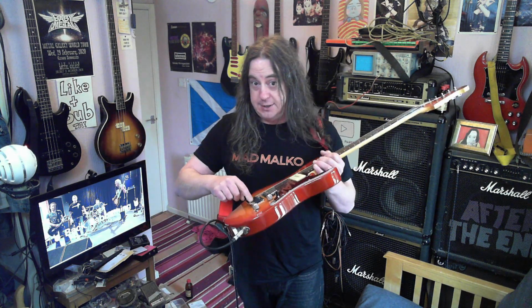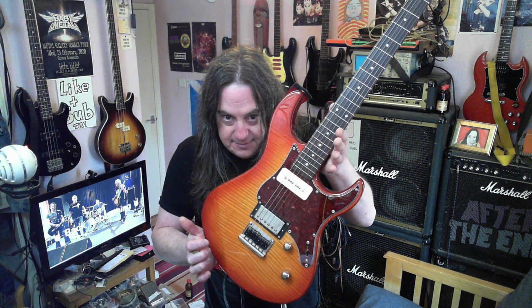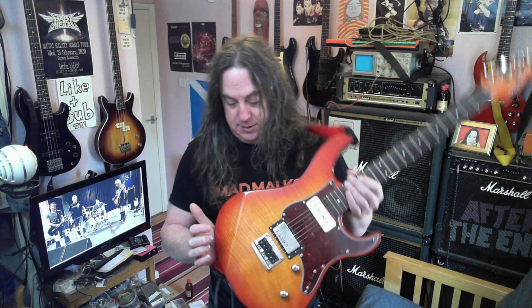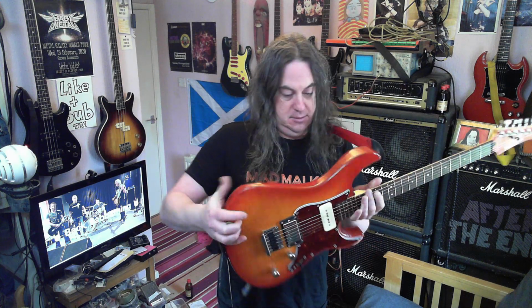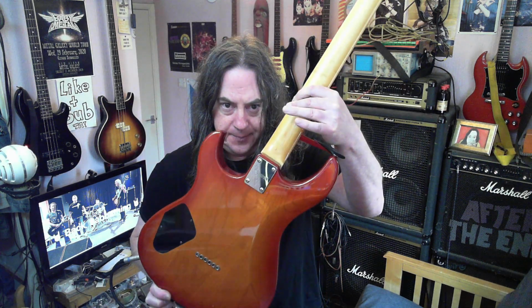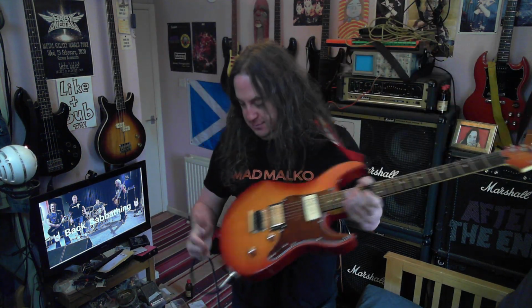HFM, H might be hardtail, and FM, flamed maple, maybe. This nice tiger finish. I don't think it's a particularly big cap. I think it's more of a veneer. I'd say the back body's ash, isn't it? Don't know, the specs for these will be online anyway. But quality Yamaha stuff.